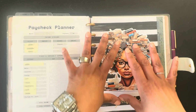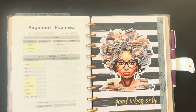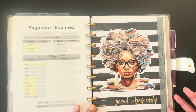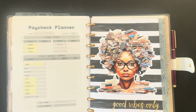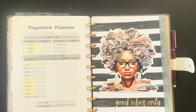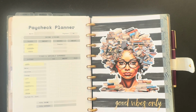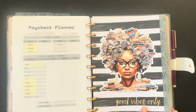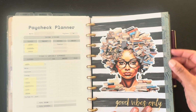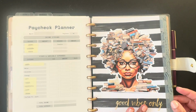So when I first got this sticker, I have to admit it was a day that I was really tired. I was being lazy. I didn't know what I was going to actually put the sticker on. I did not want to create my own dashboard or cover page. I wanted to use something I already had. So I had this left over from a previous Happy Planner from years ago. This was actually a monthly divider. And it says good vibes only, but it's not centered, and that's kind of throwing me off.